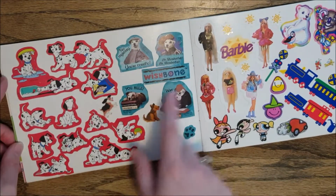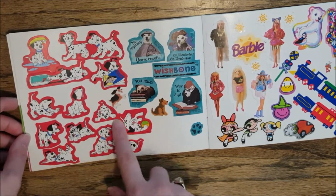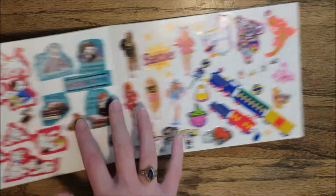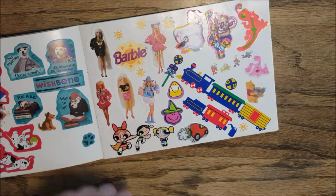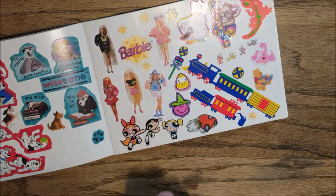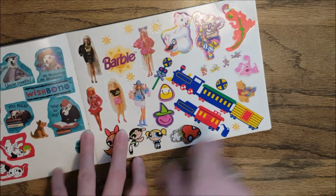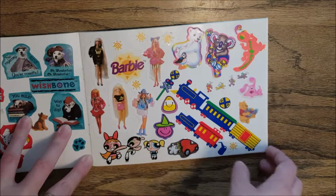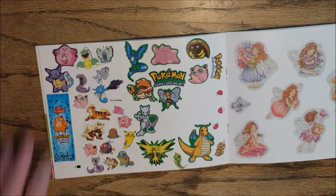I've got the rest of my Wishbone sticker sheet and some 101 Dalmatians stickers. I probably traded my brother for these because he got the Dalmatian set and I got the Rugrats set. On this page we've got Barbie in her fantastically 90s outfits. Powerpuff Girls, that was starting to be a really big deal. And here's even, what's her face, Magenta from Blue's Clues. She's a fuzzy sticker. My brothers watched Blue's Clues for quite a while, and so I knew who all the characters were. This page, we're back in Pokemon land.